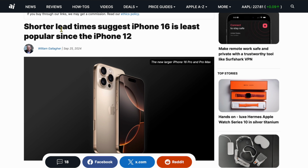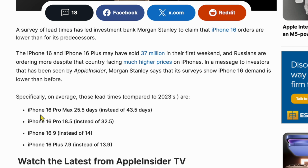Okay, this next one is kind of interesting to me, just more information about Apple. Apple touted the iPhone 16 as going to be the biggest iPhone launch because of Apple Intelligence, but it really comes down to people just really wanting a new phone. Apple Intelligence is kind of a side thing. But over here, AppleInsider says shorter lead time suggests iPhone 16 is the least popular iPhone since the iPhone 12. What they're basically saying is the iPhone 16 Pro Max has only a 25-day wait instead of a 43.5-day wait versus all their other launches, and the iPhone 16 is down to only 18.5 days before you get the phone instead of 32 days.